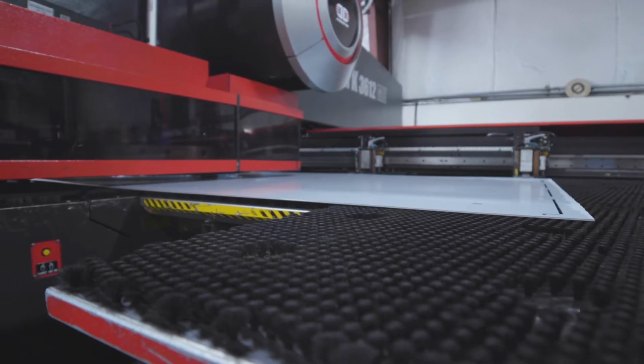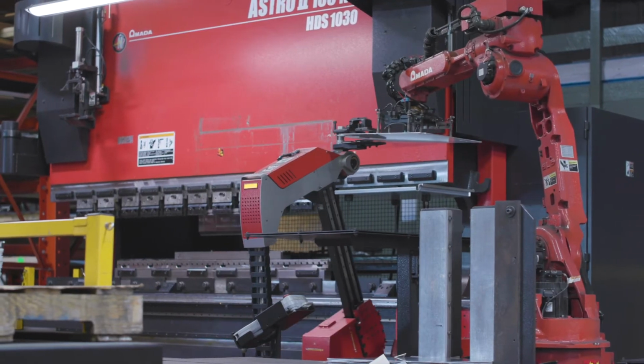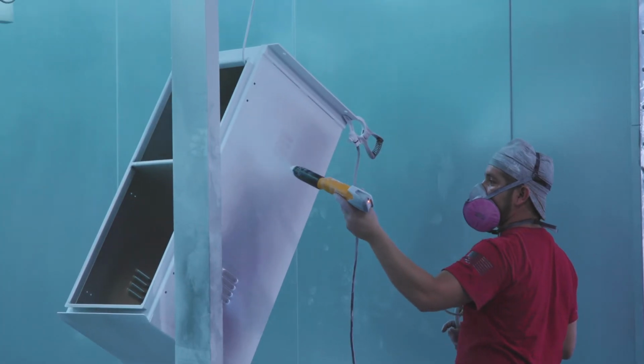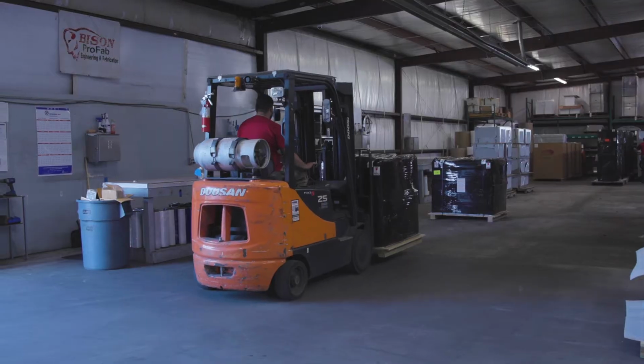Our entire shop is backed up by technology. We automated the entire facility, from robotic welders to robotic bent press to robotic gasket pouring place machines. We just put in a brand new powder coat facility, as well as arranging shipments through our shipping and receiving department, which allows us to be competitive, and it allows us to be truly turnkey.